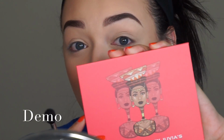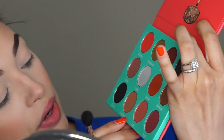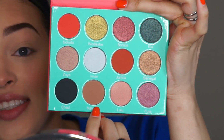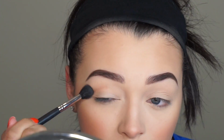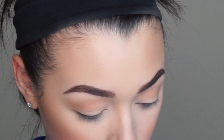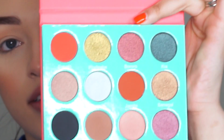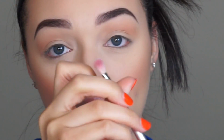Okay. Let's get the pretty palette. Let's see. We'll start with the transition shade Katsina right here on my Morphe M502, and just apply that into the crease. Only 1, 2, 3, 4 mattes in here, but this will be the next shade, so I'll take that on my Sigma E25.